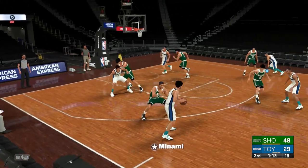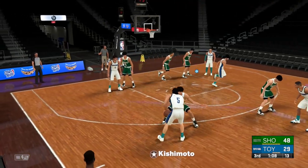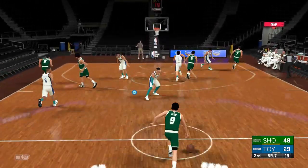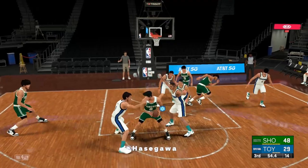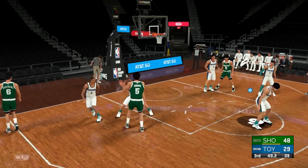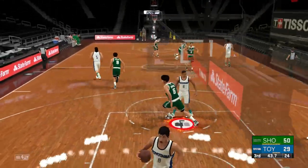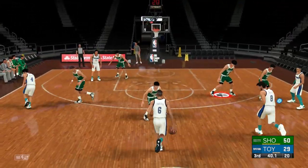Watch the screen. Poked loose. Driving the lane. Get him! Get him! Six on the shot clock. 16 feet away. Up again. He hangs in there and cashes in on the second chance points. Just in a perfect position to grab that rebound and then get the putback.